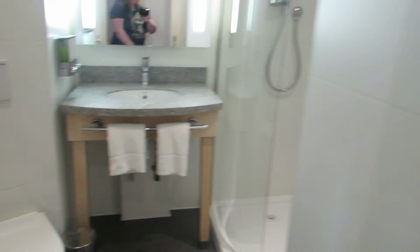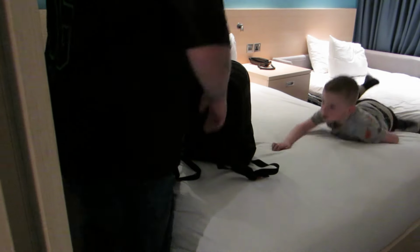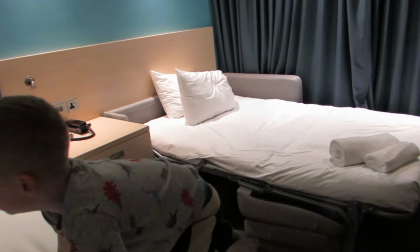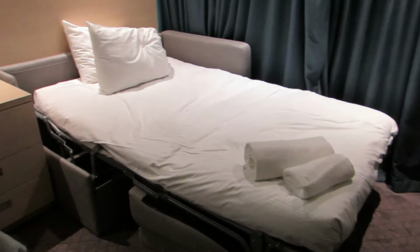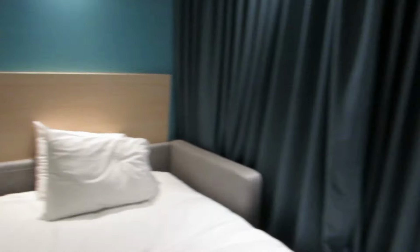Coming out. So come in. Another big mirror, TV, my dad's bed, artwork on the wall, and this is what Louis's bed is. We've got curtains, a little table. No view? Unless you like scaffolding. So I won't show outside because it's just scaffolding and building work.